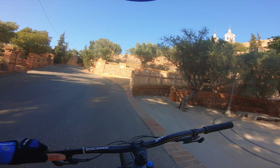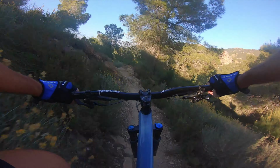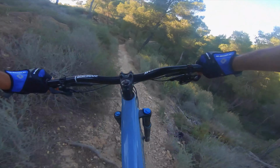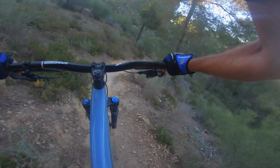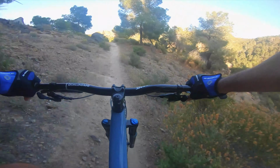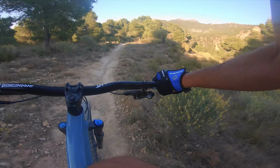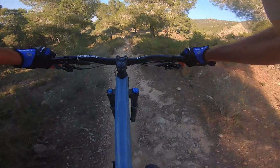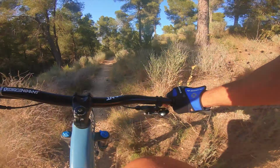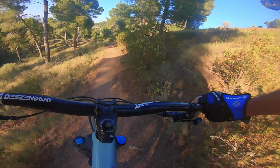Anyway, let's continue climbing up the hill. All right, now I'm feeling loosened up. Part always makes me nervous because the trail's not good. Right here, okay.